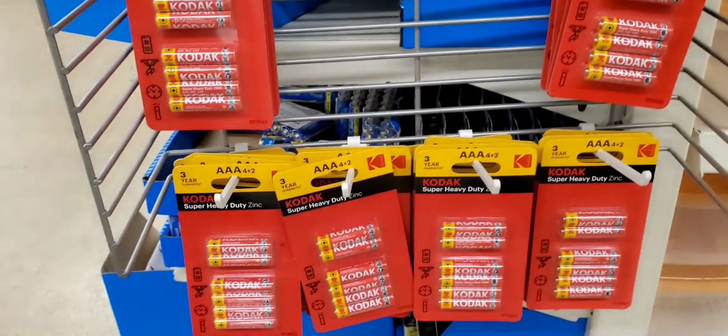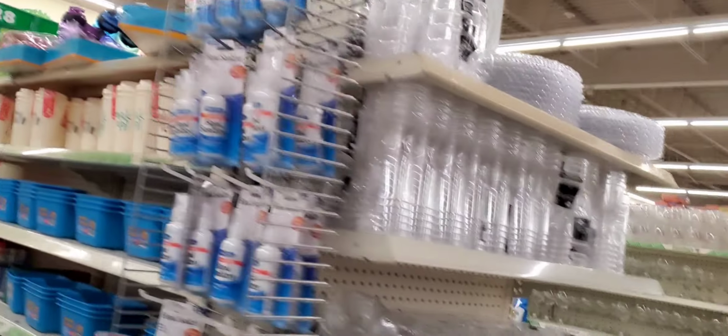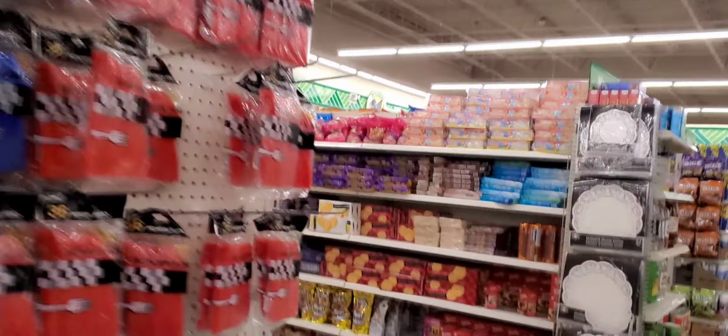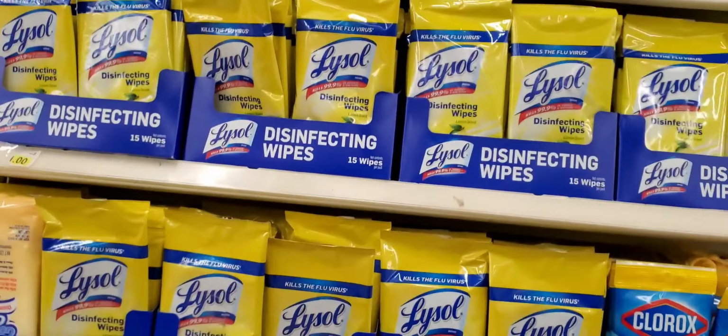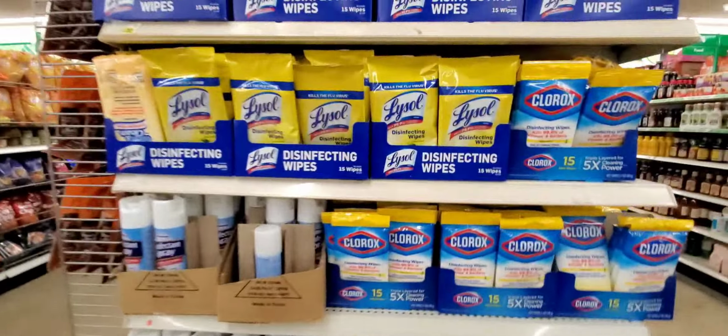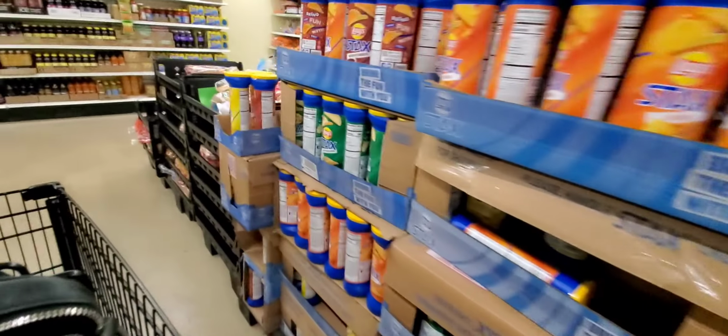Okay, so we're going to go and look at a couple more places where they keep batteries, okay? Yes, I see they switched the store around some. I've been gone one week. I missed one week and the whole store switched around. We got all this disinfectant right here now. Okay, let's see what kind of bread they got, because you guys know I come for the bread.